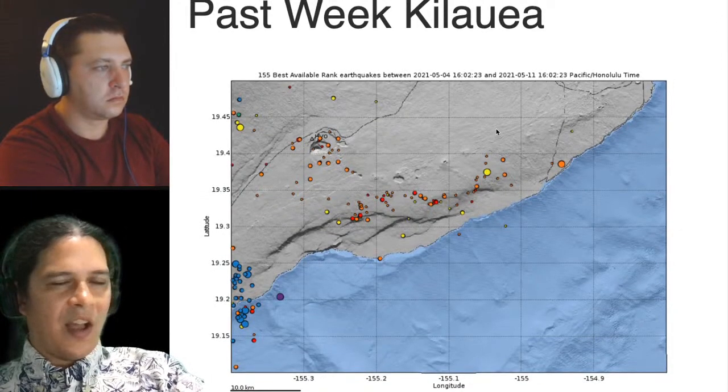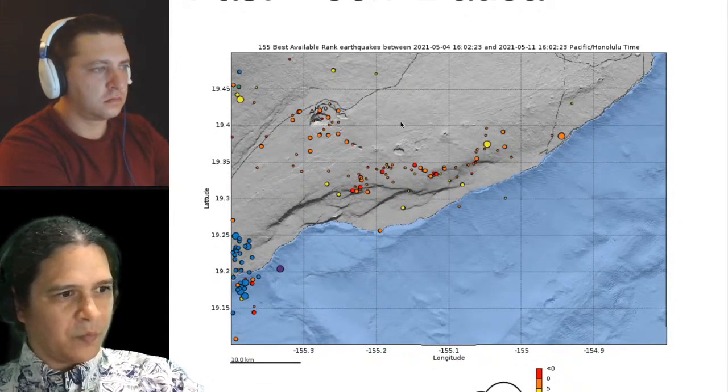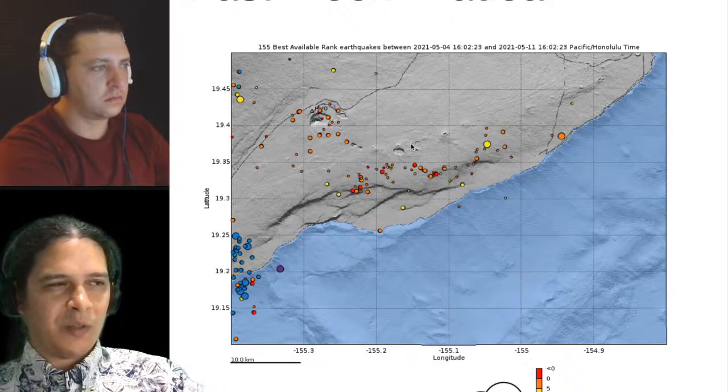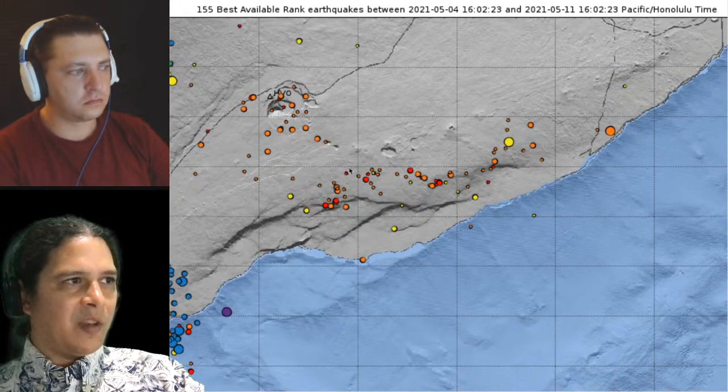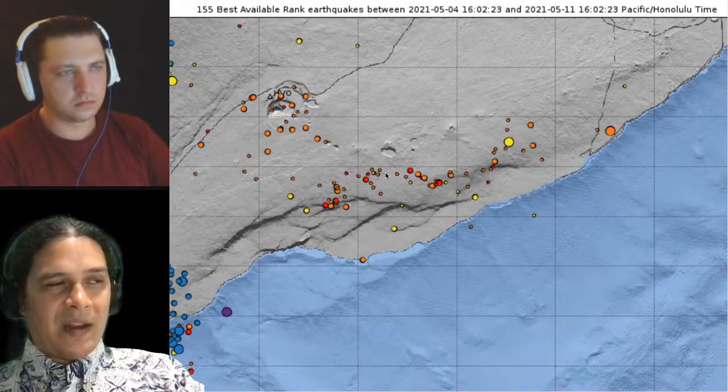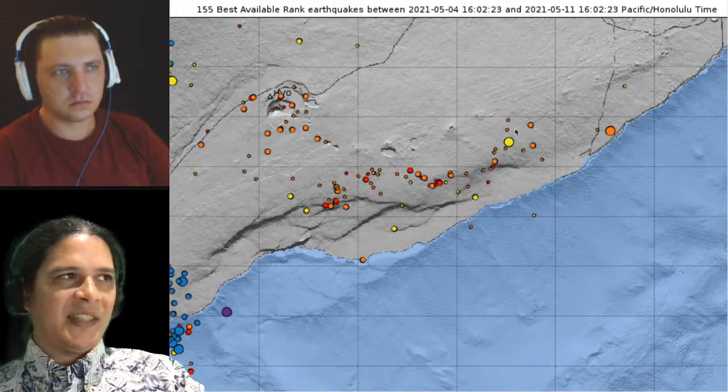Here is the past week, the automatic map that USGS puts out, and a little bit more generous with the magnitudes that are being included. You can see more activity under the summit, and now we're coloring by depth. So the oranges and yellows are essentially that south flank depth, the reds being the shallower stuff.